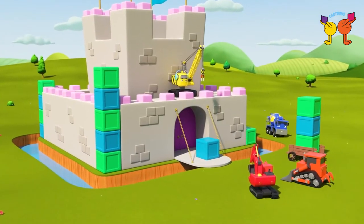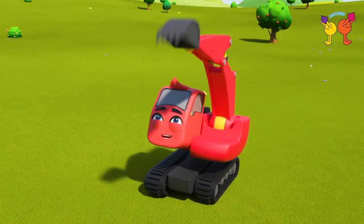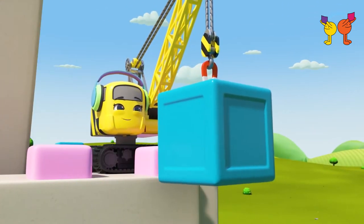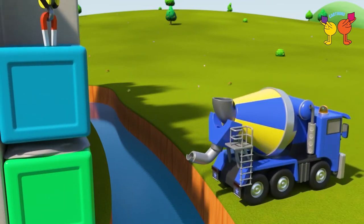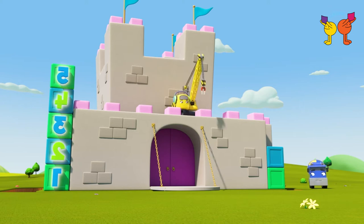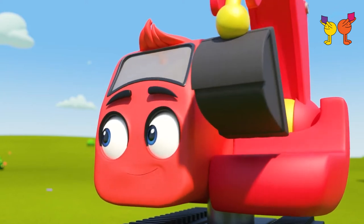Look, it's the construction crew, and they're building a castle! Digley is directing Dazey as she lifts a big heavy block and puts it in place. CJ squirts the cement and... done! 1, 2, 3, 4, 5 blocks on one side and 1, 2 on the other. They're going to need some more blocks.